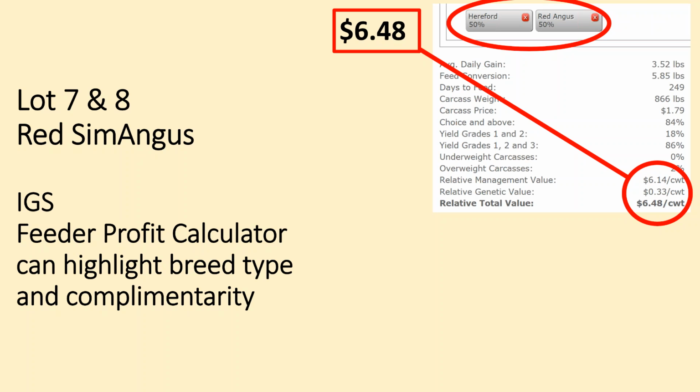Now, to be clear, you might not be able to see it from where you're sitting. Most of that value actually comes from the management component, the preconditioning, and the vaccination program. Why? Because this becomes a very highly British animal. And the data is pretty clear. Animals that are a more appropriate blend of 50% continental and 50% British are going to have a little bit more success in terms of their profit potential.